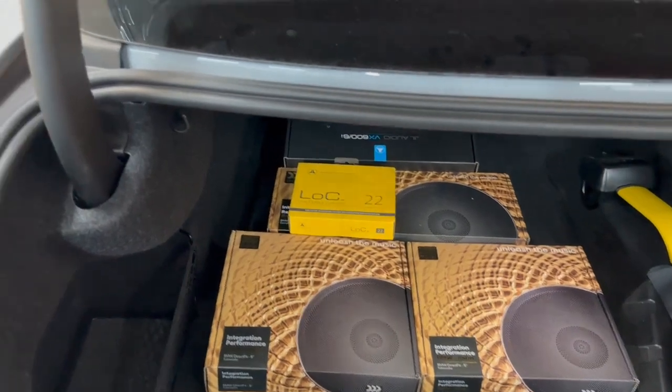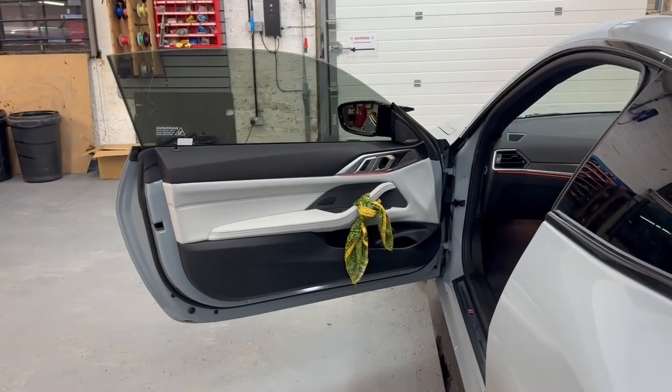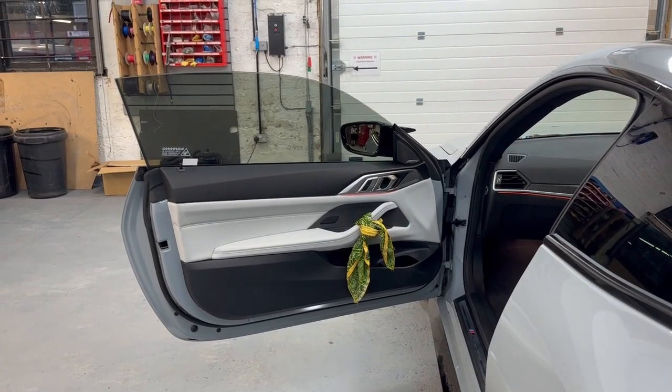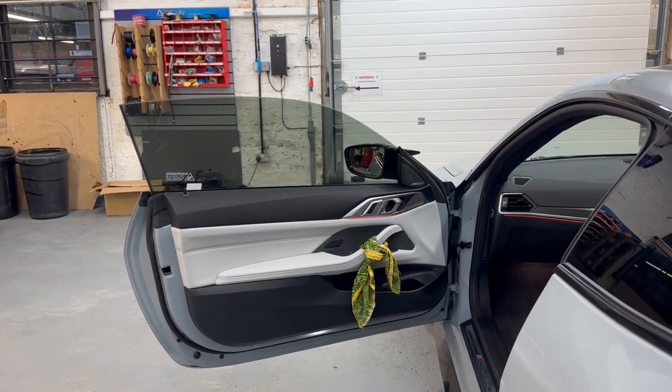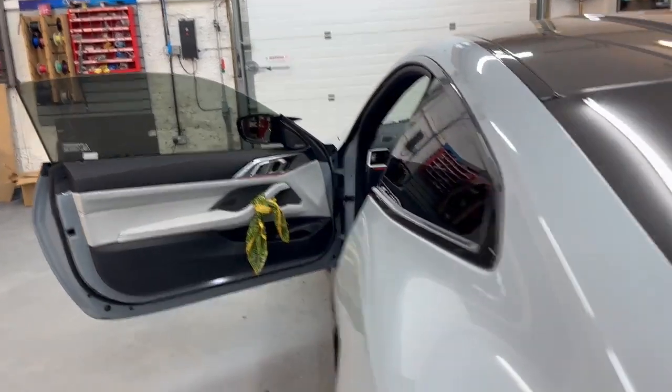Now, we would normally say it's not worth removing the front components, but in fact, when we're using the Morel components, they are £1,000 worth of mid and tweeters. So when the car goes, we would whip those mids and tweeters out and put the Harman Kardon back in. Every other part of the car looks standard.